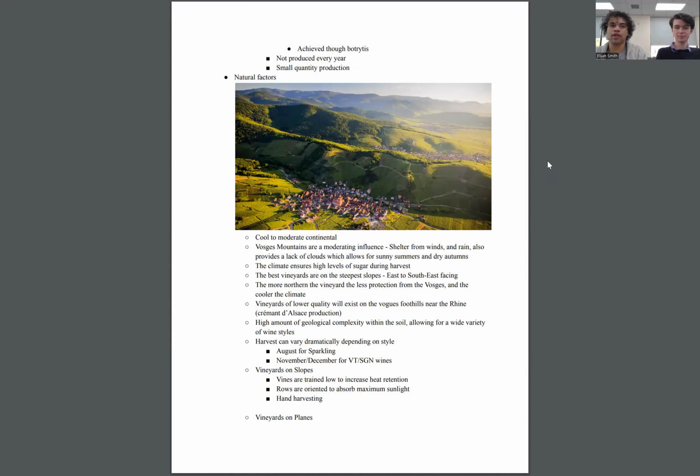Right. I was doing some price searches just the other day, and it's like $800 for a 375 milliliter bottle. And that was, I believe, in 2007. So the scarcity of the production leads the price to go higher, given that the supply is a lot lower. So we're going to move on to the Alsatian natural factors.